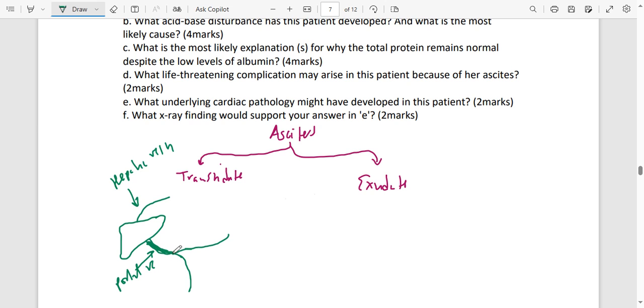So what is happening is that if we just enlarge the portal vein, there can be an increase in pressure in the portal vein. And when pressure increases, fluid moves out of the portal vein into the peritoneum, and that leads to ascites because there's an increase in fluid in the peritoneum. But specifically, this fluid is a transudate. It's only the water coming from the blood vessel. But then what can lead to that? It can either be a blockade after the liver, in the liver, or just in the portal vein itself. So those are the causes of transudate ascites.